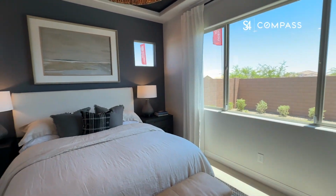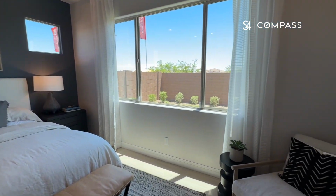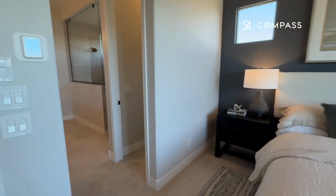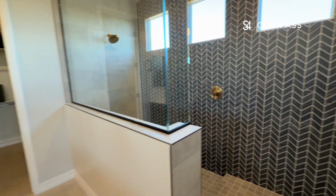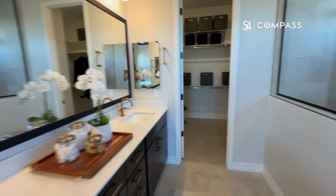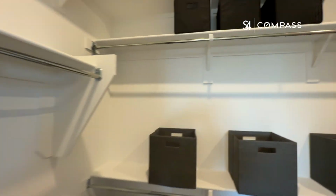And so here we are in the primary. Again, lots of light shining in, a big, beautiful picture window, and then a couple smaller windows on that opposite wall. You've got a private toilet room, walk-in shower. There is a step down into that shower, and then dual vanities as well as a walk-in closet.